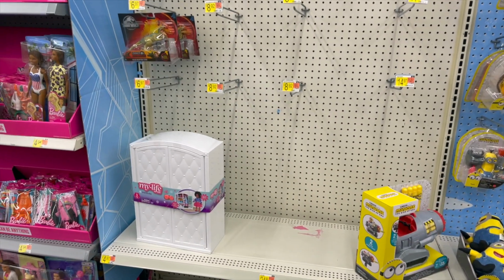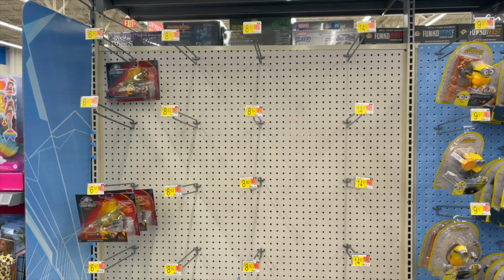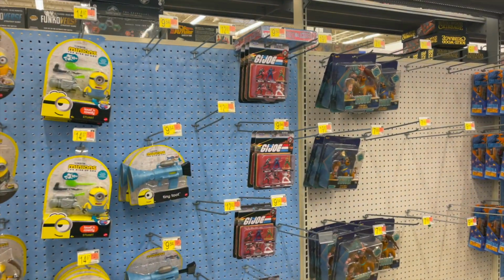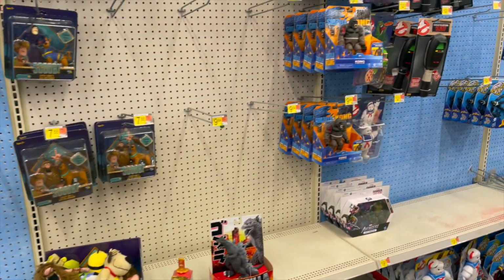We're here at our first Walmart. Let's see what they got on the shelves. All right, guys. So here we are in our first Walmart. That ain't a good sign. But it looks a little more full as we move down here. So we'll see what they got here.